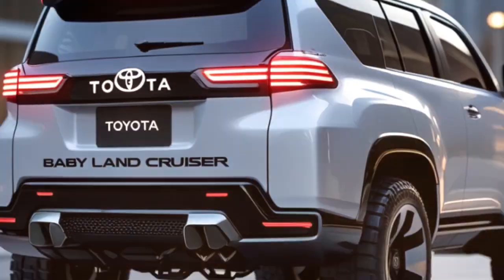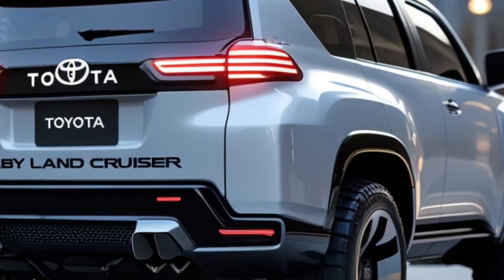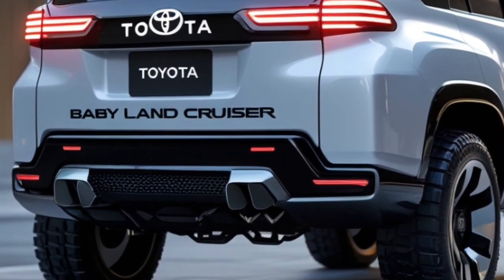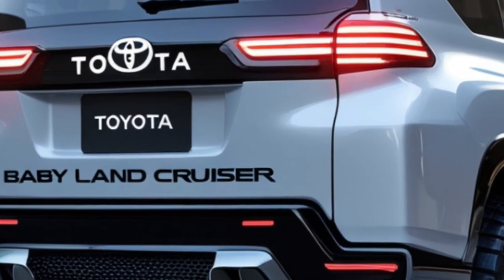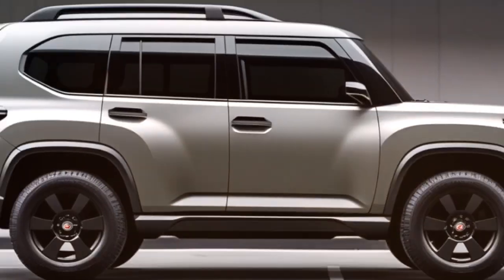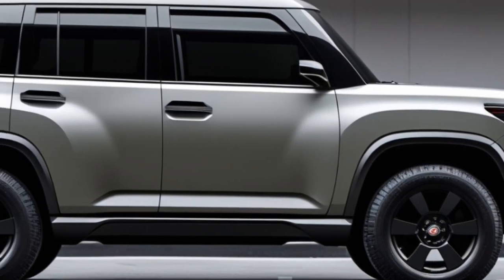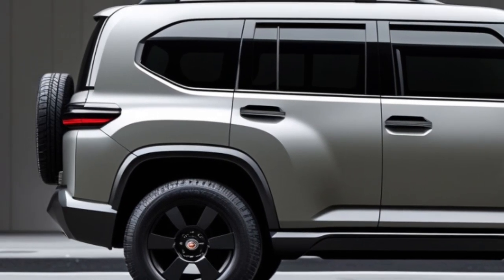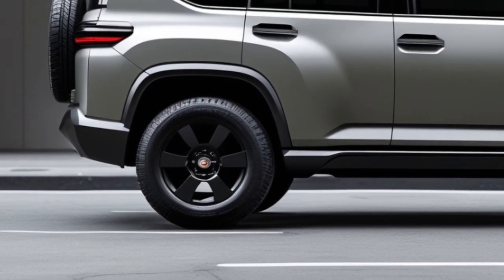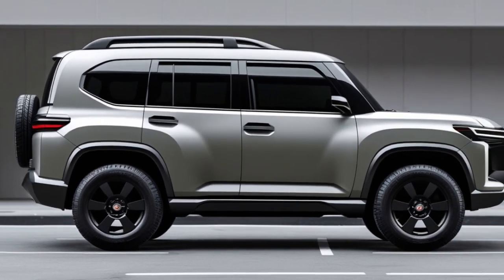approachable format. The 2026 Babyland Cruiser is Toyota's latest innovation in the compact SUV segment, designed for those who crave rugged reliability without sacrificing everyday comfort and versatility. Inspired by the iconic Land Cruiser heritage, this scaled-down version delivers a perfect balance of adventure readiness and modern practicality. With its smaller footprint and nimble handling, it's ideal for city streets and tight trails alike, making it the perfect SUV for young families and outdoor-loving urbanites.